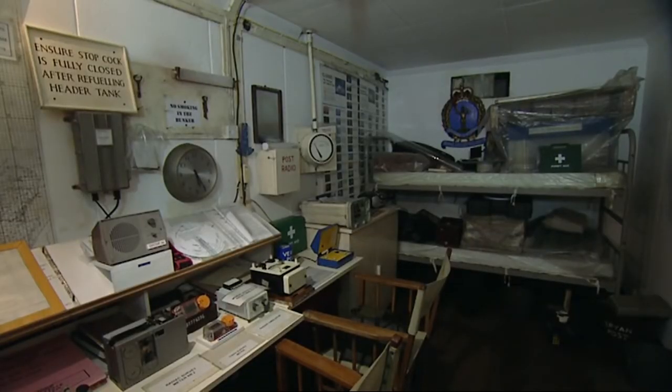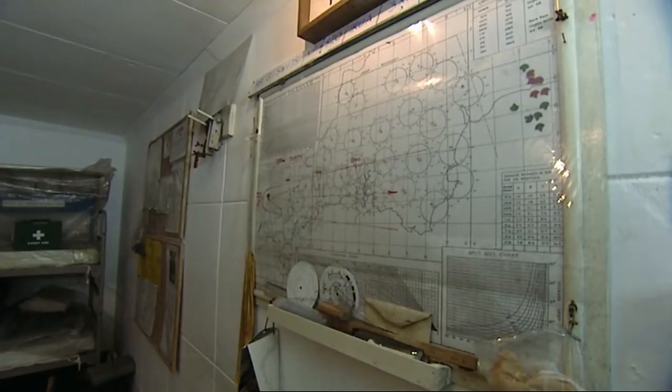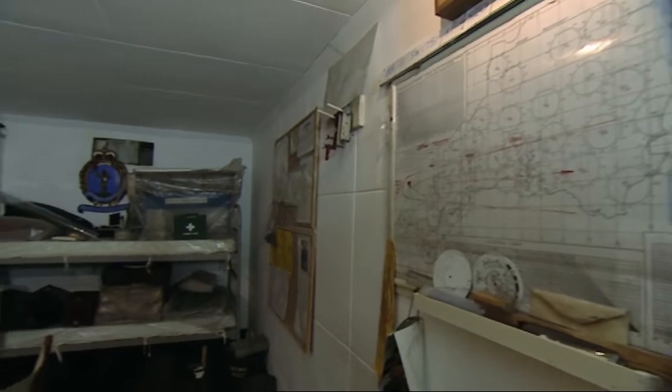There are just two rooms. The very smallest room of the bunker, with the Elsan chemical toilet. Every bunker should have one. And in here, the main room, it's tiny. I cannot imagine how difficult it must have been for the crew posted down here.